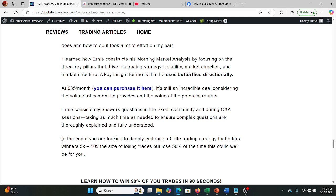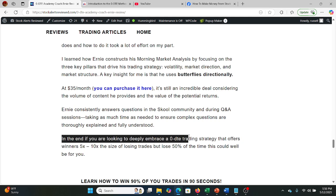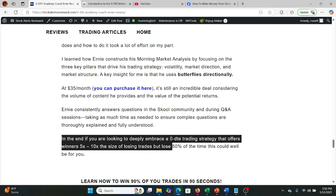So in the end, if you're looking to deeply embrace a zero DTE trading strategy that offers winners that are 5 to 10 times the size of losing trades, but you're willing to lose 50% of the time, this could be for you. So if that is your style of trading, this could be good.